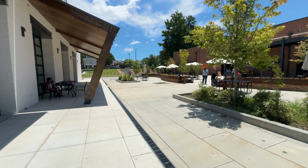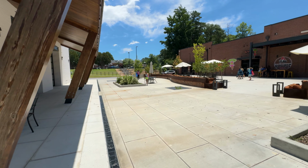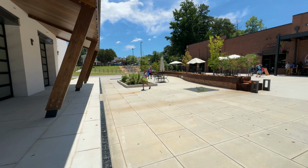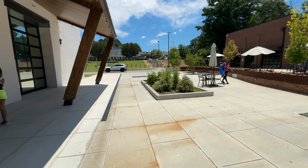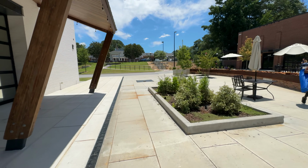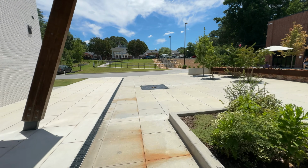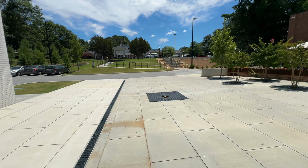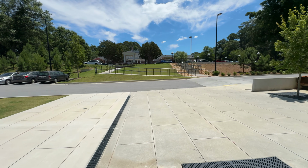So as you can see, this is a completely free area. There's no charge to come here. It's completely free. And the goal behind it is community involvement, right? That's what you pay for when you buy or you decide to live in Fayetteville, particularly Fayette County as well. Because living in Peachtree City, you have access to this. It's not that far of a drive. But Peachtree City has its own little stuff.